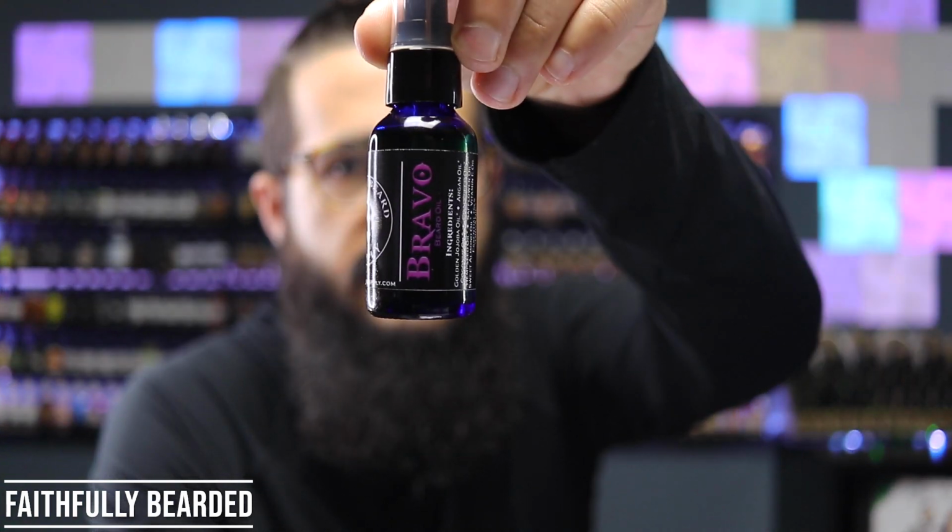So we're going to start with the oils that I got to test out, okay? And I got two scents, Bravo scent.